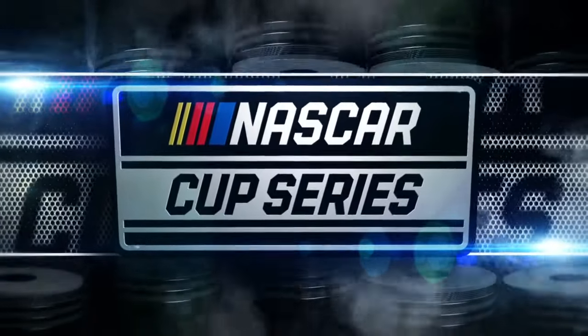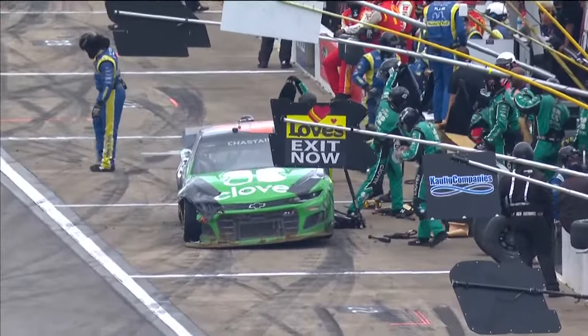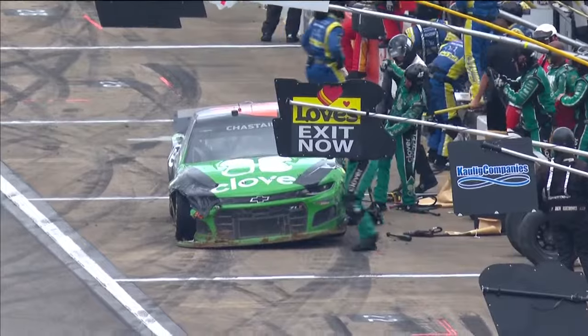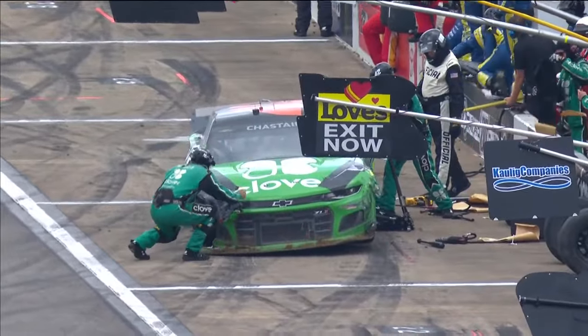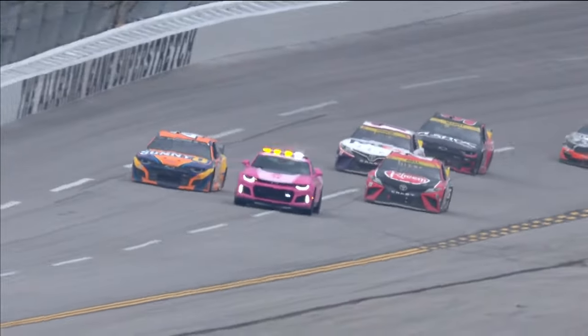Awesome. You know, we always want to say, well, whose fault was it? Sometimes racing happens. And here at Talladega, I don't know what Stenhouse could have done different. I don't know what Alex Bowman could have done different. I don't know Chase Elliott should have done anything different. You have to push each other. It just was bad timing.